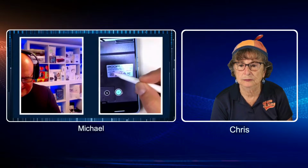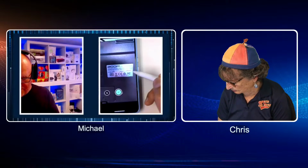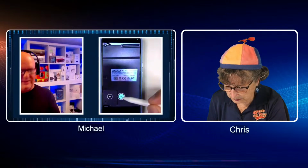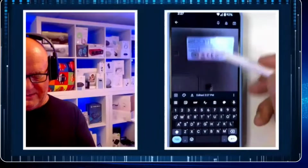But what it has is a model number. It has all the different information back there that I might need, a serial number, et cetera. One thing that's awesome about doing this in Google Keep is I can say, okay, yes, I want this picture. And now I have this picture that'll hopefully come up. There it is. There's the picture.